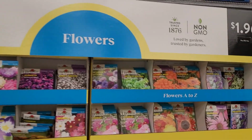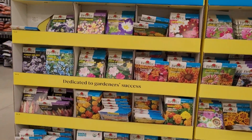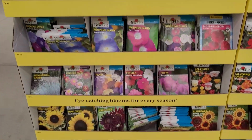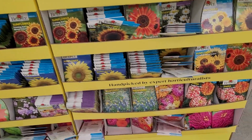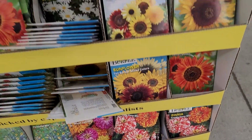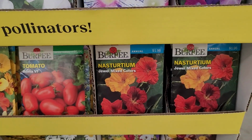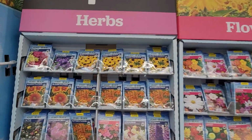Over here now we have the flowers. Those were for $1.96. And of course, even if you just like all vegetables in your garden, that's the main focus for you, flowers are important because they do bring the pollinators, especially like those lovely zinnias right there. They bring them in and they help our plants to pollinate. So we want to have flowers in our garden.